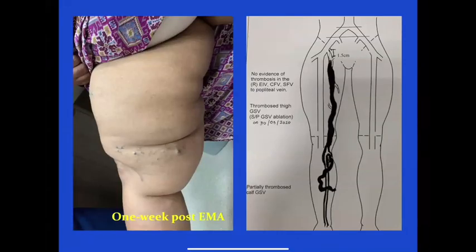And this is an example of a leg that we did, a lady with a BMI of 33. This is 1 week following the MA. You can see very clearly there's actually no bruising. This patient's symptoms immediately improved, and she was very happy with this result. And that was the duplex that was found post-op at 1 week.